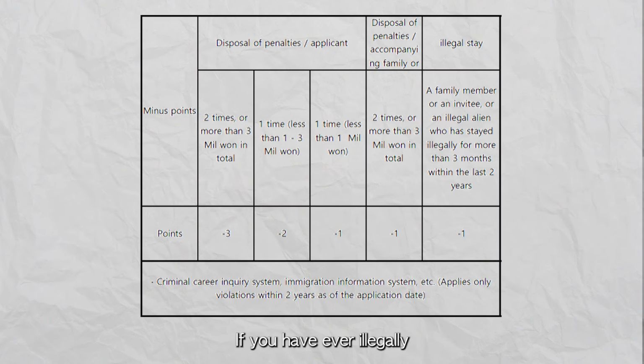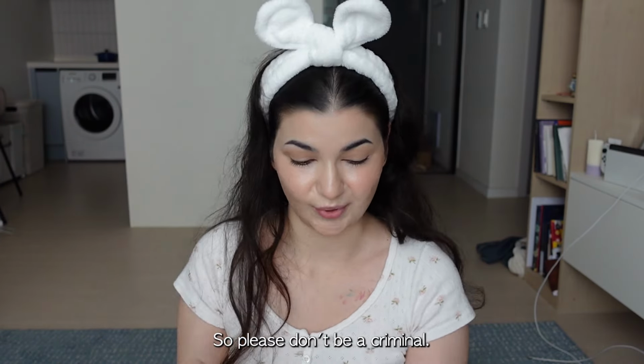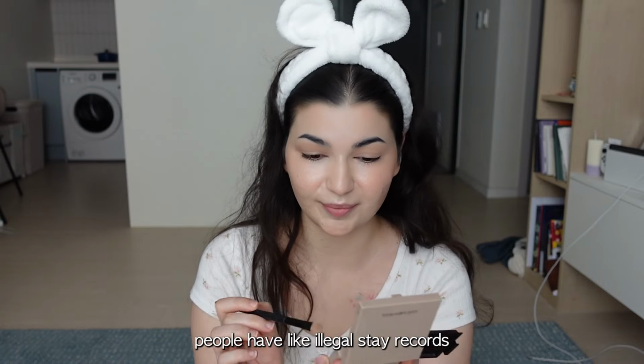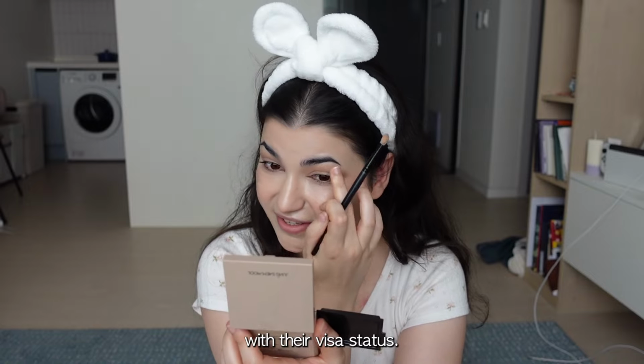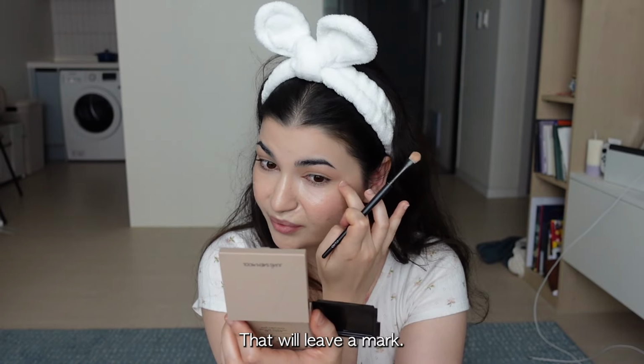If you have ever illegally stayed in Korea or done any crime, whether it be in this country or in your home country, you will get minus points. So please don't be a criminal. But I know a lot of people have like illegal stay records because they got confused with their visa status. So that will leave a mark.